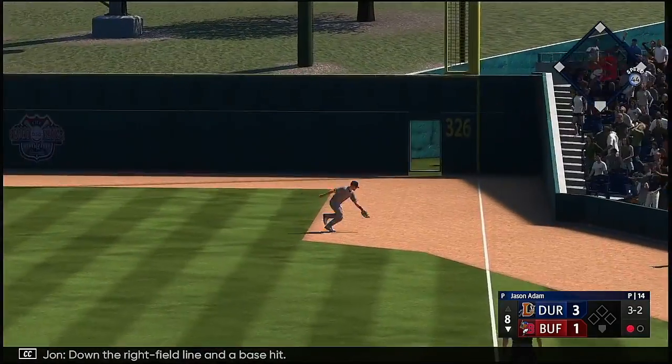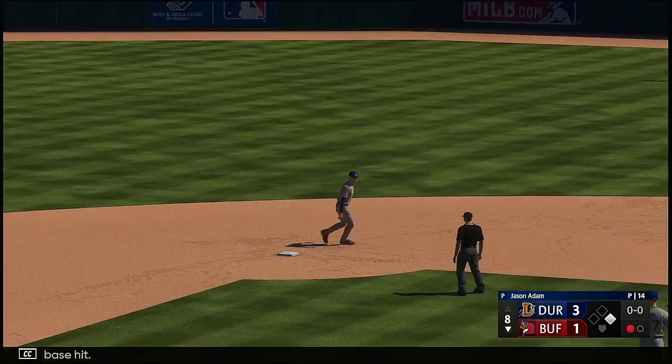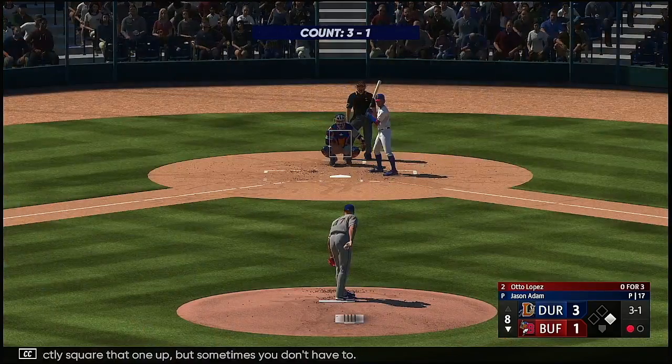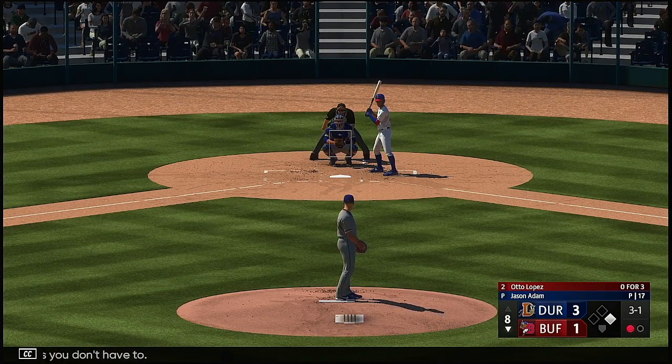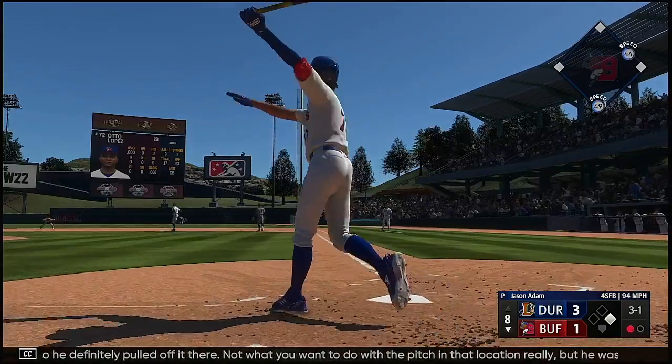That's the only way you're going to be able to put runs up on the board. Down the right field line and a base hit. Didn't exactly square that one up, but sometimes you don't have to. Pitch was away, so he definitely pulled off it there. Not what you want to do with the pitch in that location, really, but he was able to guide it into the outfield for the knock.